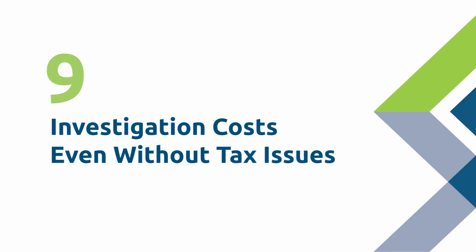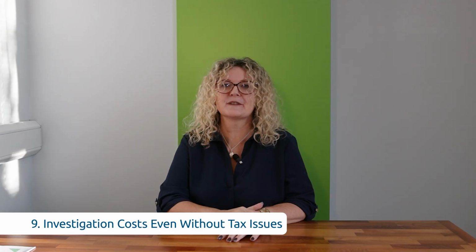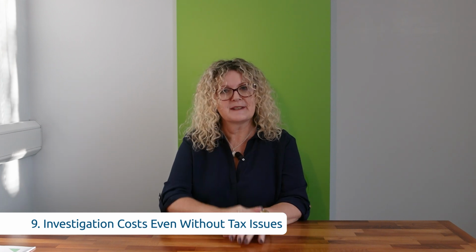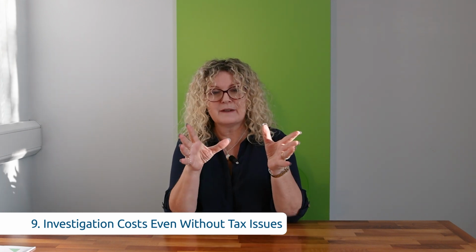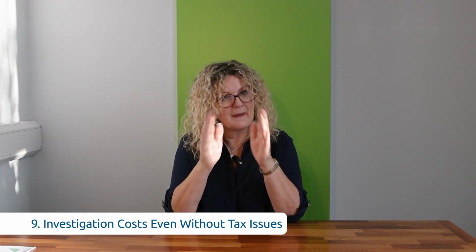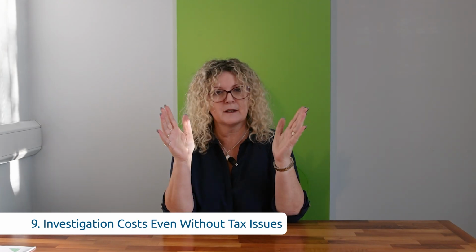Another important point to remember at number 9 is investigation costs even without tax issues. An important point to understand is that HMRC investigations can be costly. Even if no tax issues are found, HMRC can charge for their time spent on an investigation, including hourly fees for examining records, meetings, correspondence. And that means you could face significant costs even if you've done everything correctly.